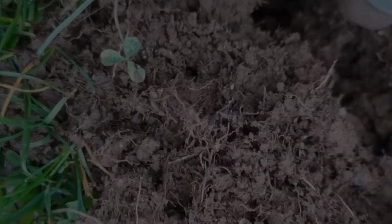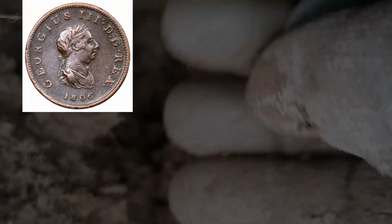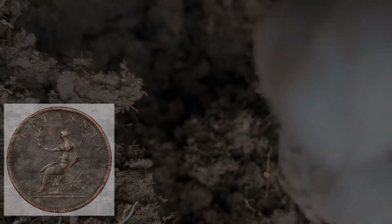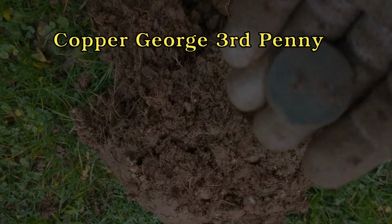Last hole for claims from over the local park, and I've got... Anyone know what it is? It's a pretty Victorian, anyway. Don't know what I want to get in.